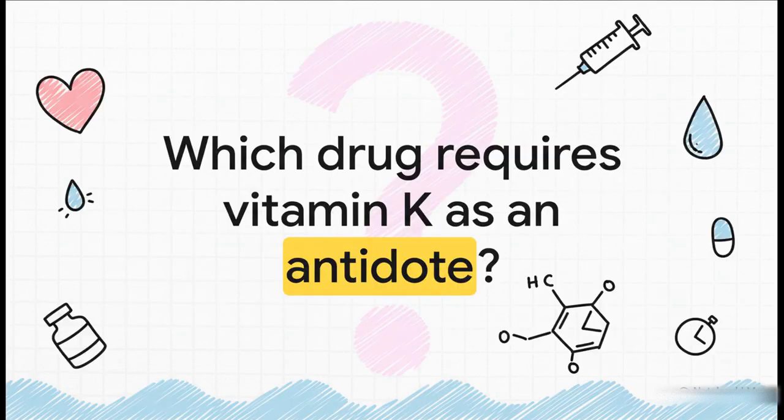Okay, what about this one? If a patient has too much of an anticoagulant in their system and starts bleeding, which one of these drugs has vitamin K as its antidote? The options are A, heparin, B, warfarin, C, clopidogrel, or D, alteplase. Pause and think about it.